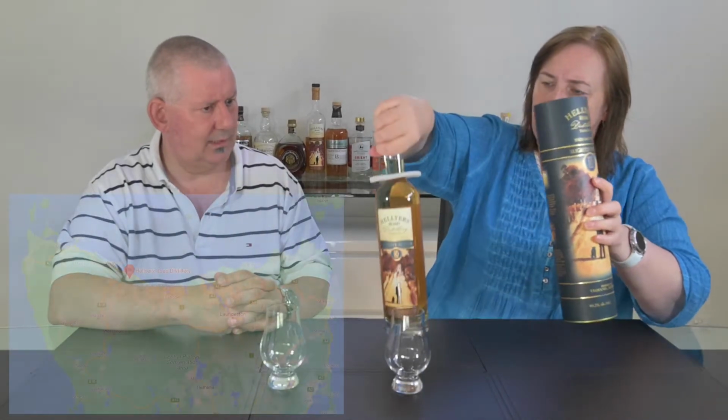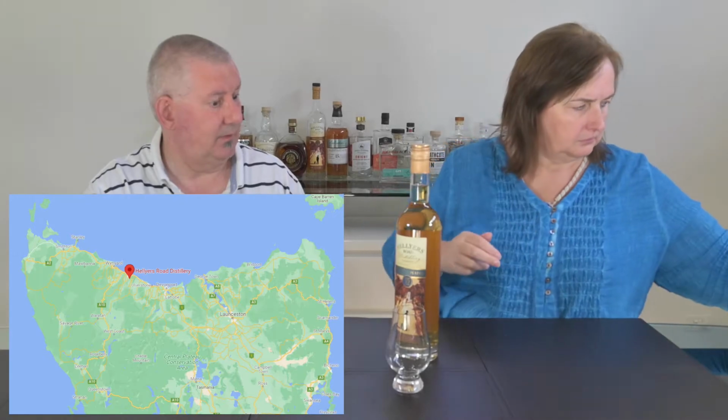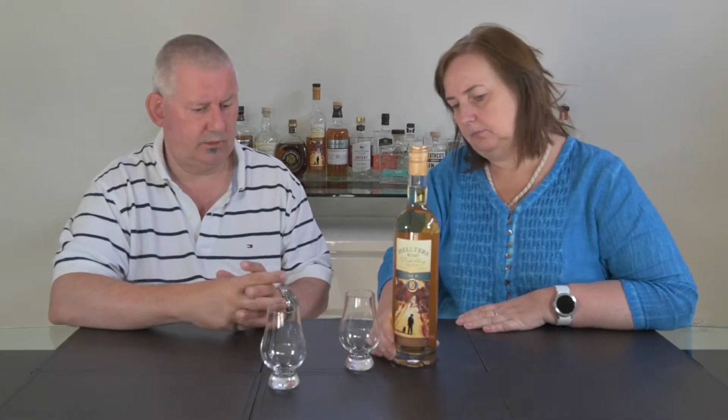I think we mentioned last time that Hellyer's Road was the biggest distillery in Australia, exporting to more than 20 different countries. So I thought I'd give this a go. I did enjoy the other one. While you open that, it's got a twist top. It hasn't got a cork.